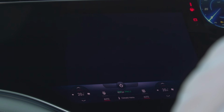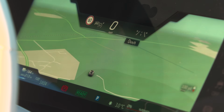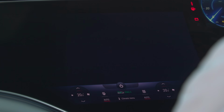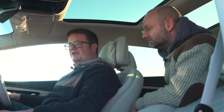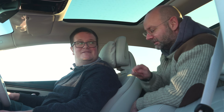You've already got the navigation set, so you're already getting your instructions for where you're going, left or right or straight on, on your head-up display. You've got all the information you need on the instrument screen. The rest of that is just dark, and with it all off, there's obviously that much less glare. Driving at night is just a lot easier on the eyeball. So it's a bit like driving a 90s Saab all over again, with the night panel display.